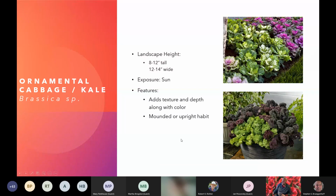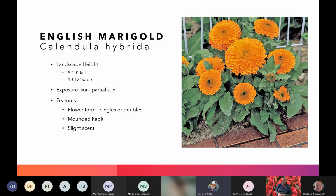It's not always about the flowers. It can be about the texture and the color of the foliage as you work it into the landscape. Calendula is one. Its common name is the English marigold. And don't get it confused with the typical marigold. They're two different species. But this is one that really has come on lately.